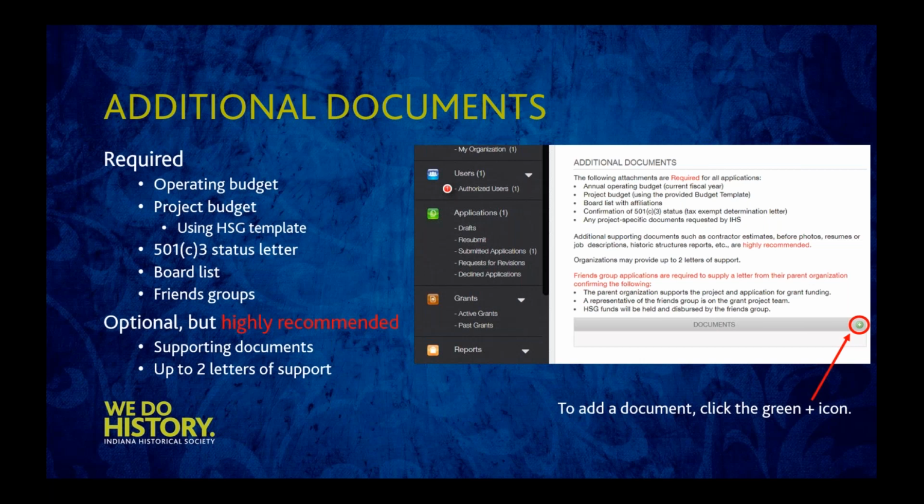Some of the optional documents include up to 2 letters of support, and any additional documents you think will help strengthen your case. These might include contractor quotes, before photos, design plans, or a variety of other materials. It is highly recommended that if you have a specific project that is noting deterioration in, say, a building or an item, that there are some pictures and that there's supporting evidence on why this process is the necessary one. So while they are optional, they are highly recommended.